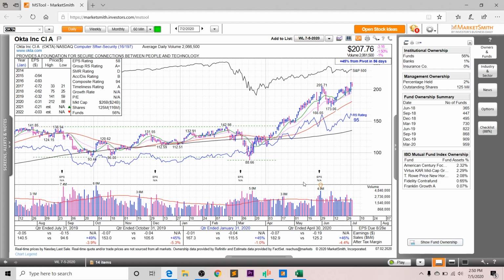And looking at Octa's earnings and sales, you can see it's not yet profitable, but it does have very strong revenue growth, up about 45% the past 4 quarters. Looking at the annual EPS, you can see it's not supposed to be profitable within the next few years. The EPS rating is a 58, the group RS an A+, the SMR rating is a D, the accumulation distribution is a B, and the overall composite rating is a 94.